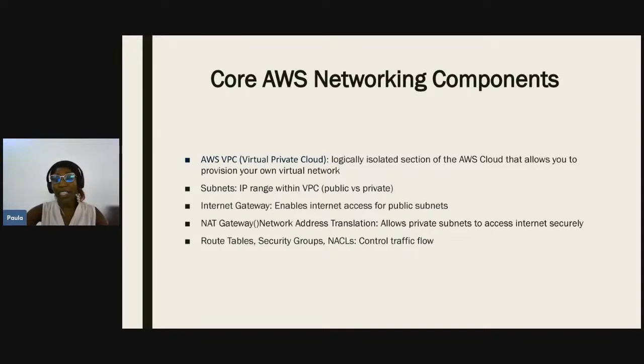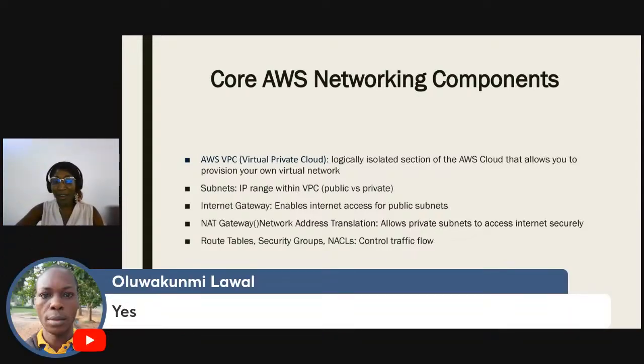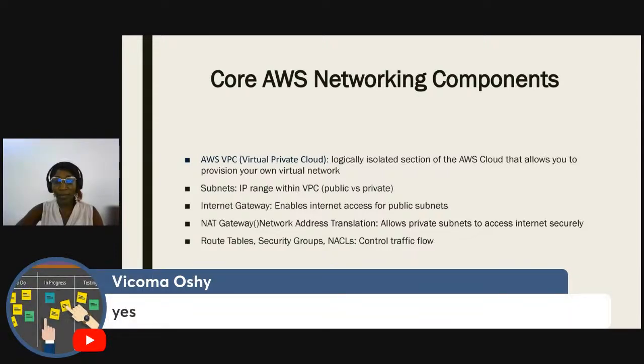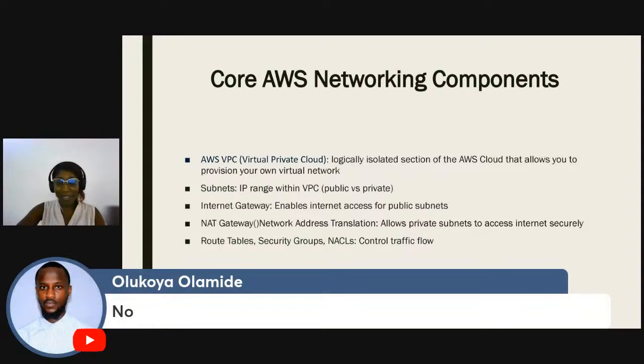So before I proceed to the next one, I would like to know if there is anyone here that's already created a custom VPC. So I'll be checking. I'd like to see a lot of yes. So just drop a yes if you have created your own VPC before. All right, I want to see a lot of yes. Okay. All right, I'm also seeing a lot of no's. That's great.